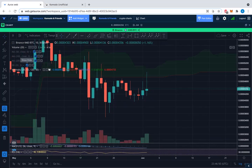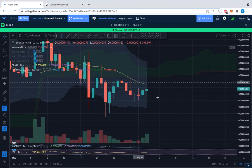I do want to show, okay, the Ichimoku cloud. First of all, we even went up into this Ichimoku cloud over here. That's pretty intense, just the fact that from all the way down here, banging up here, but of course couldn't hold it. All right, fine. Then we're going to check out with the Bollinger Band what's going on. Well, we're actually just right in the middle.